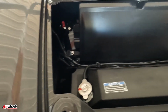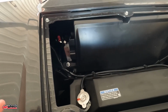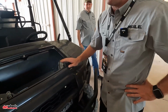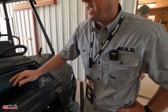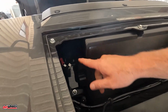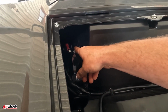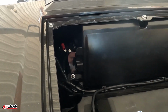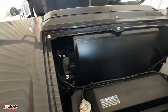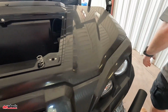The bus bar, how many accessories can you hook up on this machine using that bus bar? Similar to the KRX, you can hook up quite a few lights. The center post is for your constant hot, so if you do pull power for a winch, you can add your battery cable direct, center constant power right into the middle one, and then you can stack several accessories onto that bus bar. And you've got plenty of slots for rocker switches? Yeah, there's lots of room for rocker switches.